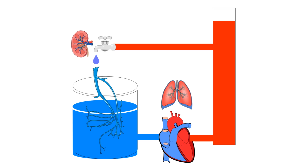Here we have a representation of our circulation. Blood flow on the arterial side of the circulation is driven by the pumping action of the heart. The left ventricle pumps blood into the high resistance arterial system, and as long as this pressure is high enough, blood flows down a pressure gradient to the organs.